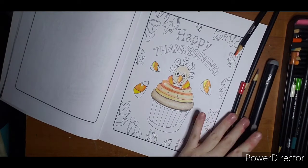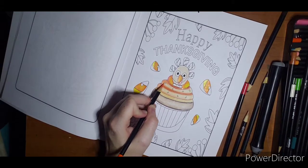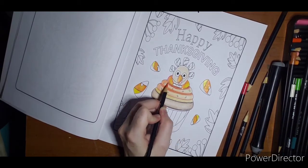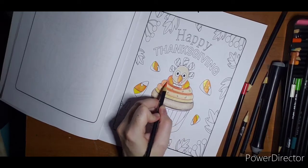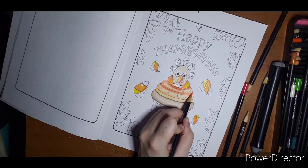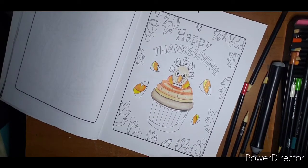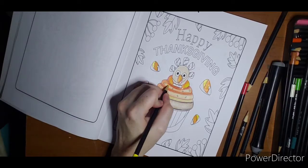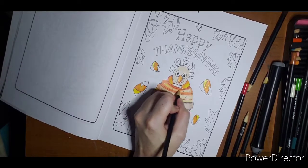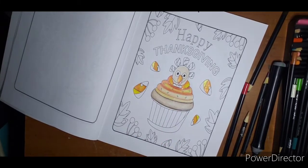Okay, so I like how that looks so far. I'll pull in this darker. I want to make sure I get the kind of reflection on here that I'm after. Okay, I am going to put a little yellow, but I'm not going to blend yet. I do want that highlight there.